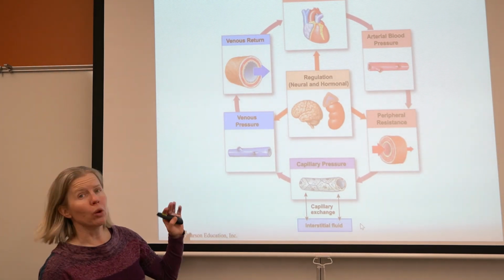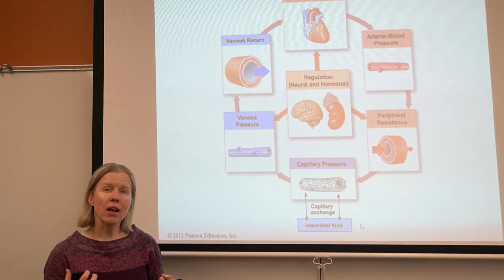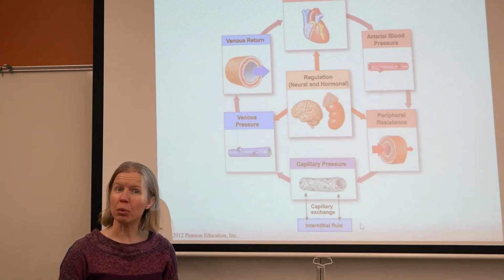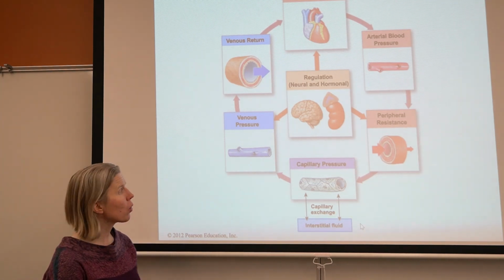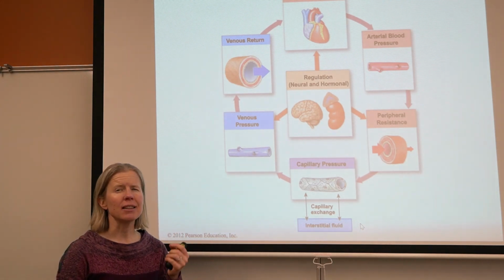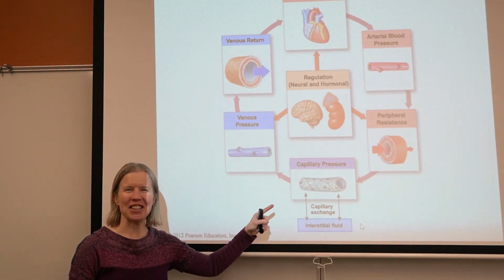So we'll look at the integration there, but we will spend some time on arteries, right? And how the muscularity of them is able to adjust blood pressure to perfuse organs. We'll definitely spend time talking about capillaries, these teeny tiny vessels. I will tell you, this is where the action happens, right?